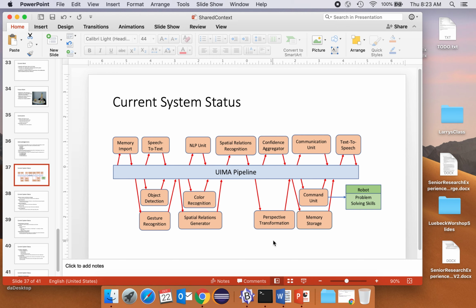So the idea is that our camera sees things in terms of where the blocks are in the workspace, its X and Y coordinates, and then the robot has a different coordinate system. It has its own camera. So in the perspective transformation, we're actually transforming X, Y, and Z positions from our camera, from our Kinect, to that of the robot. That's what we're doing over here.